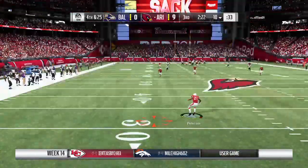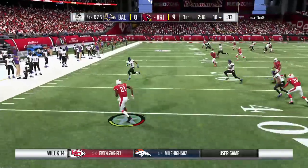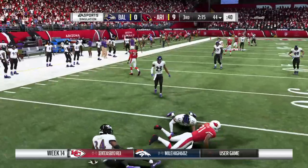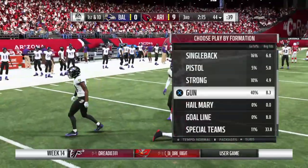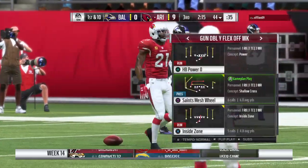I think you also change his launch point at times. In other words, move your pocket to the right, to the left, roll it out, bootleg it. Do some different things so they can't just rely on the fact that he's going to take 3 to 5 steps back in the pocket and line up and throw the football. Yeah, current formula is not working right now.